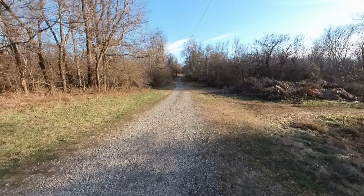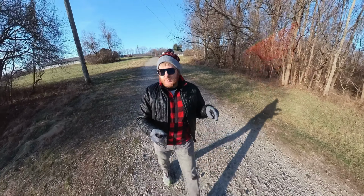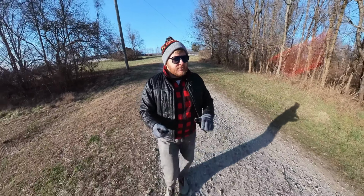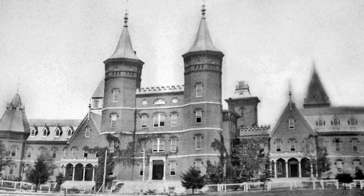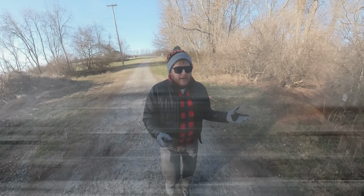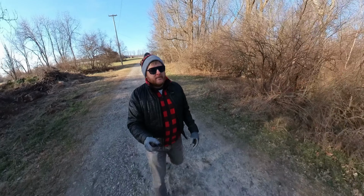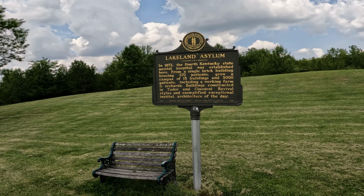But the thing that makes this a unique location is what this location used to be. Tom Sawyer Park used to be, decades ago, a mental asylum. It used to be Lakeland Asylum. It was also called Central State Hospital and Lakeland at Central State, or a bunch of different things. If you want more information, just go to Google and search Lakeland Asylum, and you can find other YouTube videos about it as well.